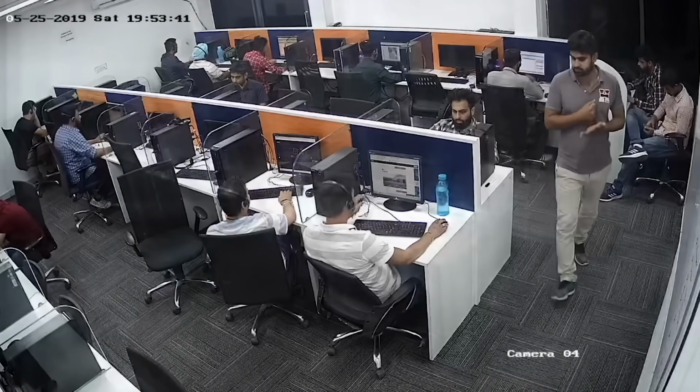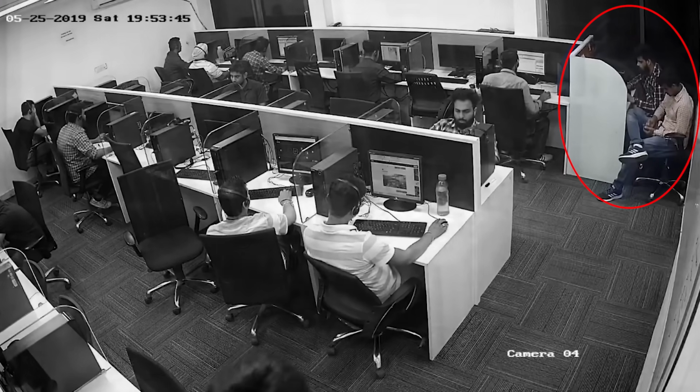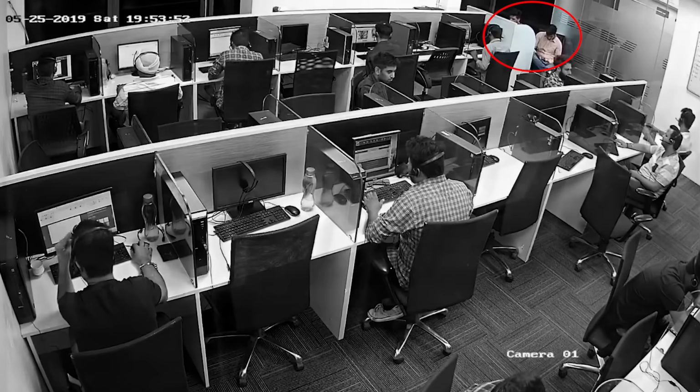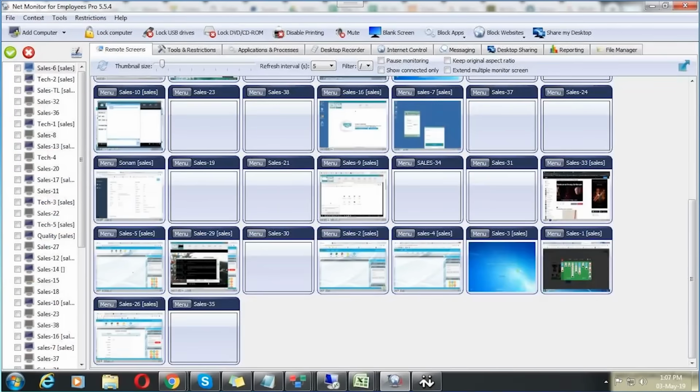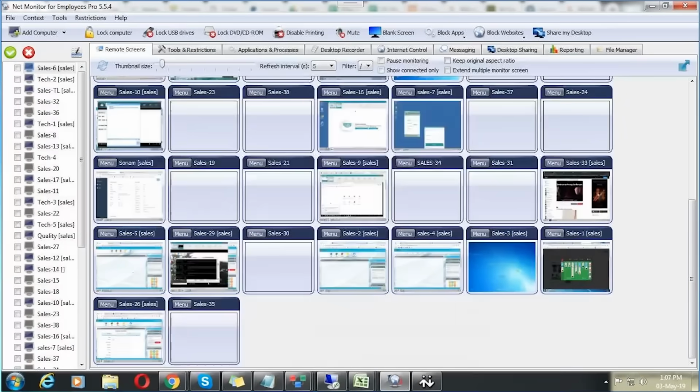There are 28 seats, and the area in the corner is for the operations managers. These operations managers facilitate the scams and they will monitor every PC in this room. And here is that view. The supervisors will see every PC which is switched on in the office.